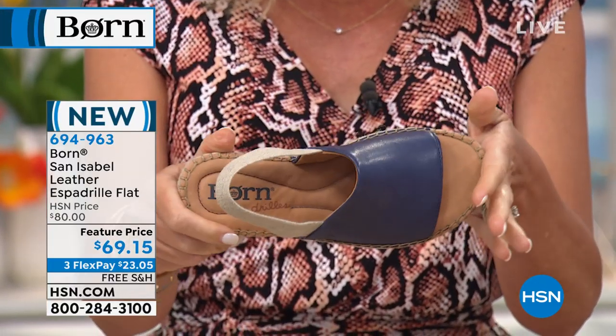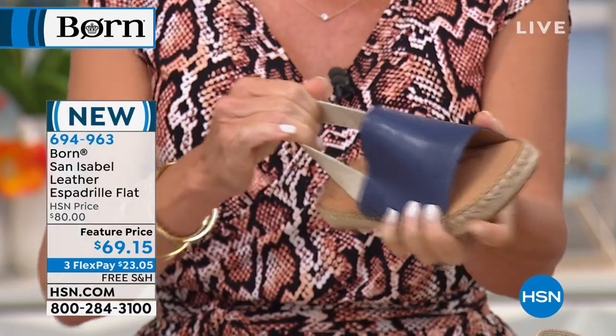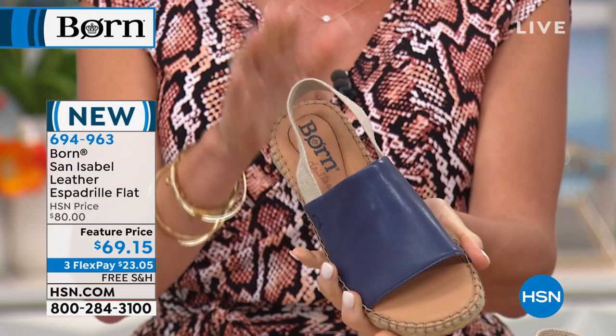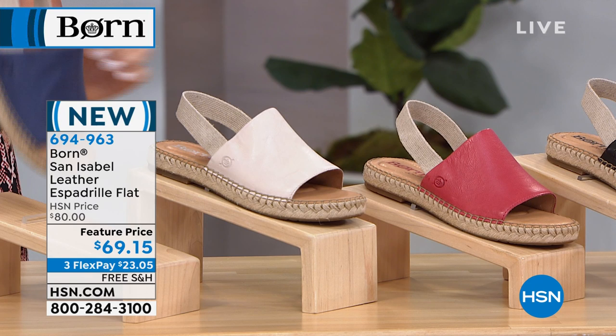It's a micro suede upper lining. We'll talk about that. It's a slip-on espadrille. Again, look at the stretch in this. So as your feet swell throughout the day, you've got that great support to them. So here it is for you. This is what we're calling our navy. It's a deep, rich navy.